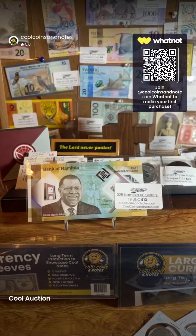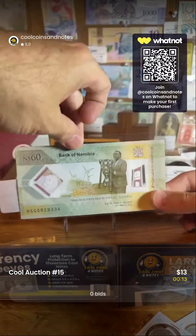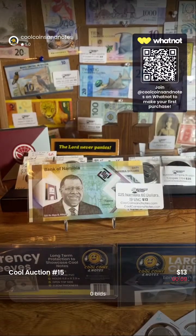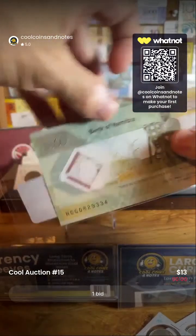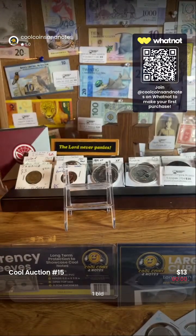Namibia. It's going to be $60 uncirculated polymer from 2025. That's a new 2025 note polymer from Namibia. Yeah, those just came out, bro. Pretty sweet. Isn't that an interesting denomination, by the way? $60. Enjoy. Thank you.